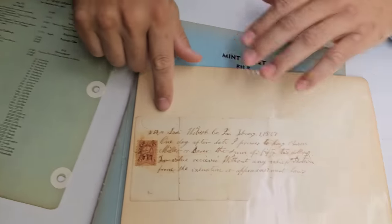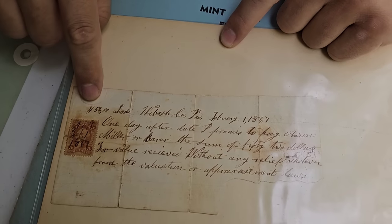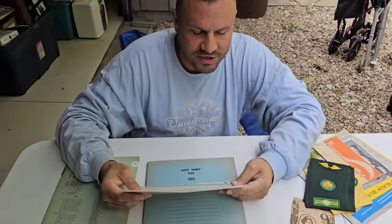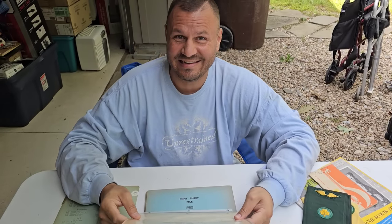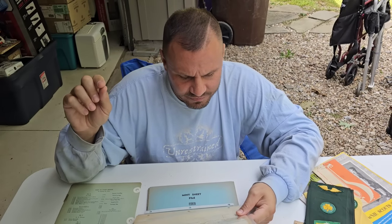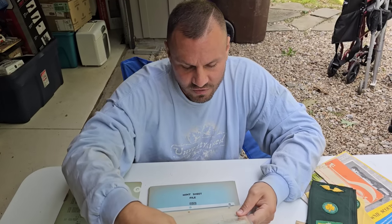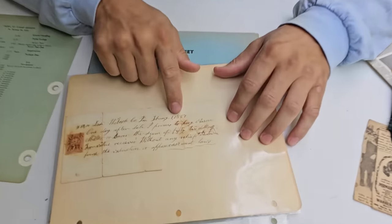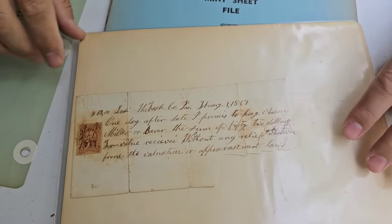Look at this. This right here, okay. I can't read it upside down. I did read it already. This was a note of promise to pay back. Here, I'm going to read it this way since you already looked at it. All right. $52, Lodi, Washburn Company, Inc., February 1st, 1867, all right? One day after date, I promised to pay Aaron Miller of Beaver the sum of $52 for the value received without any relief whatsoever from the volunteer on the appropriate laws. This is Civil War era, okay? That's Civil War era. This is after Civil War era.